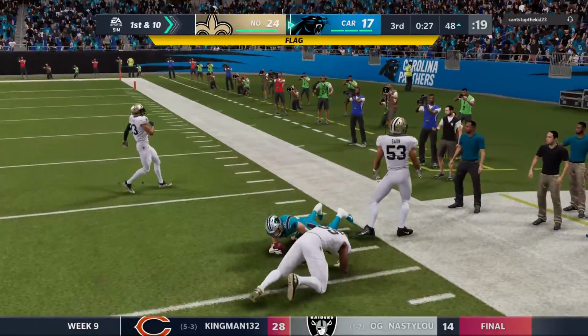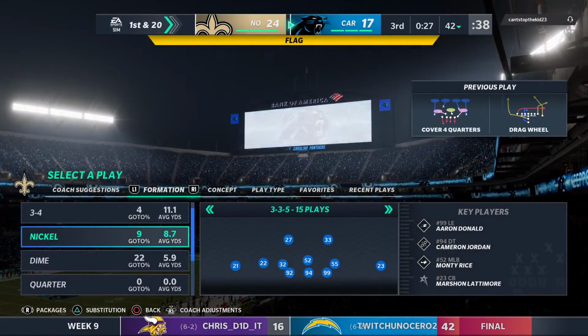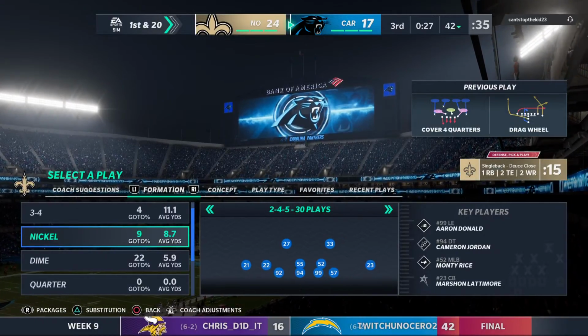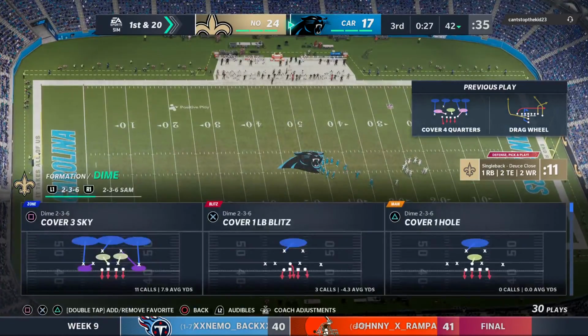And he is out of bounds inside the 35. So a decent gain, but all for naught on the penalty. That's too bad, isn't it? They were feeling pretty good about it. The only people celebrating, the guys who just gave up that play.